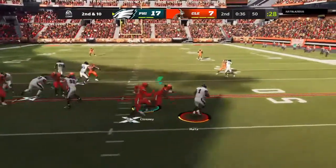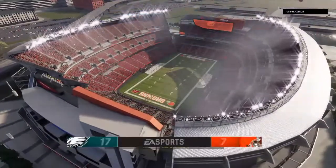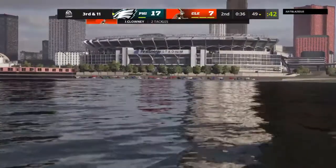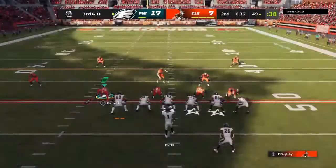Hurts going to keep it again. And that play will go nowhere. Losing yardage back near midfield at the 49. Now the Eagles will use the second of their timeouts, as it'll come with 36 ticks to go in half number 1.